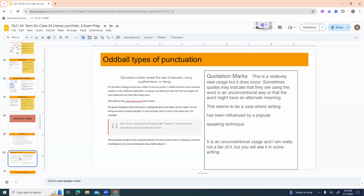Yeah, the dude in this Wikipedia article has it down. Air quotes designate that what you're saying should not be taken at face value. You are being sarcastic or you are lying outright. When you use them in your writing, they're being used in the same way if you're not quoting somebody directly. For example, Alice sat on a park bench and watched the, quote, runners, unquote, turn their heads towards her, trying to make eye contact. The quotation marks in this example indicate that the runners aren't running so much as they are just checking her out, and they're being less than subtle about it.